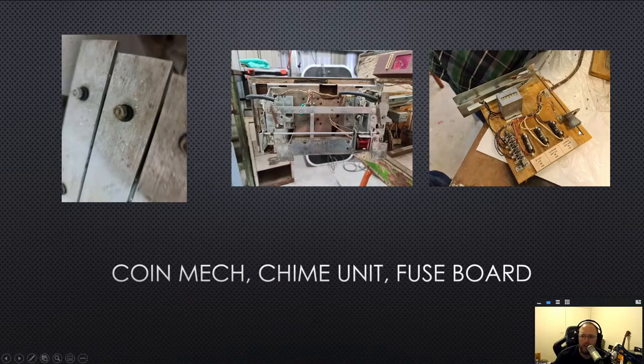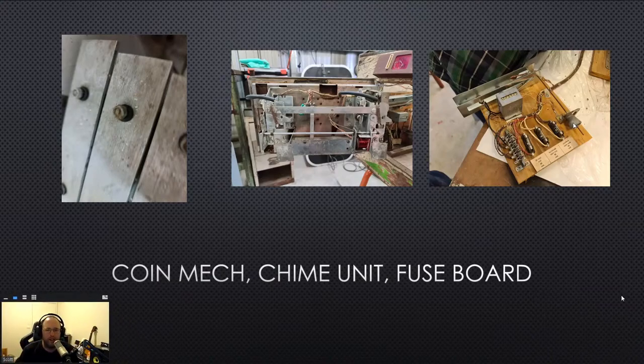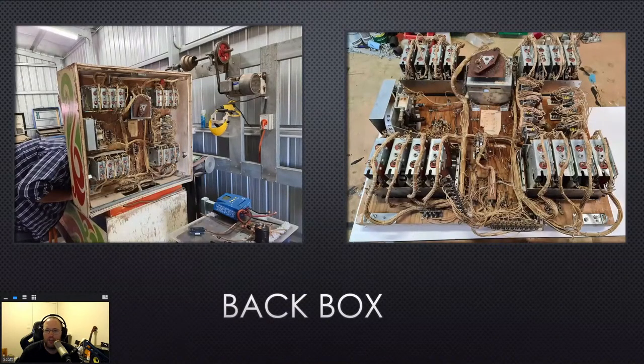These funny plungers are tilt switches. So if you bang the cabinet of the machine around, they'll short out the game and you will have to restart the machine and you'll lose all your balls in play. Here's a good photo of the back box. The back box in situ on the machine.